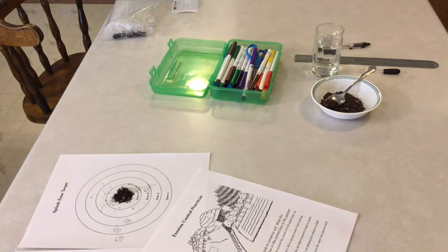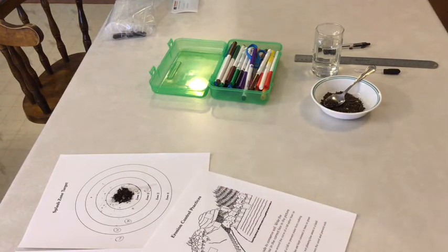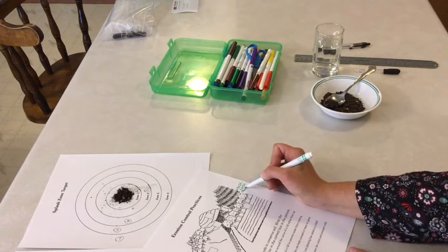So the first one is contour planting. Planting crops around the curve of a hill rather than up and down the hill. So that is this one right here. So by planting crops around the side of the hill, the roots kind of create a net, and it's protecting the soil from washing down the hill.